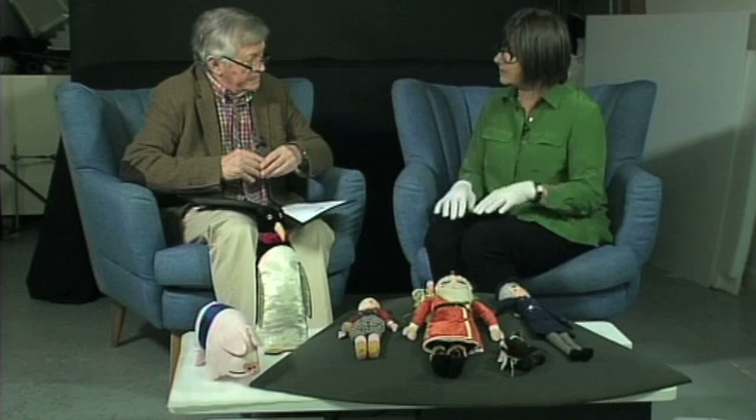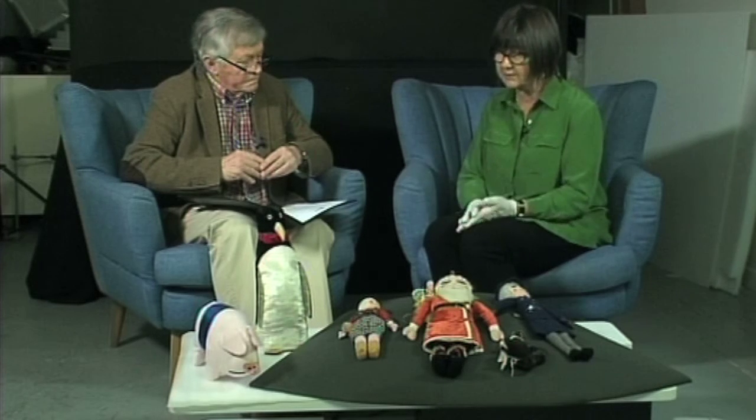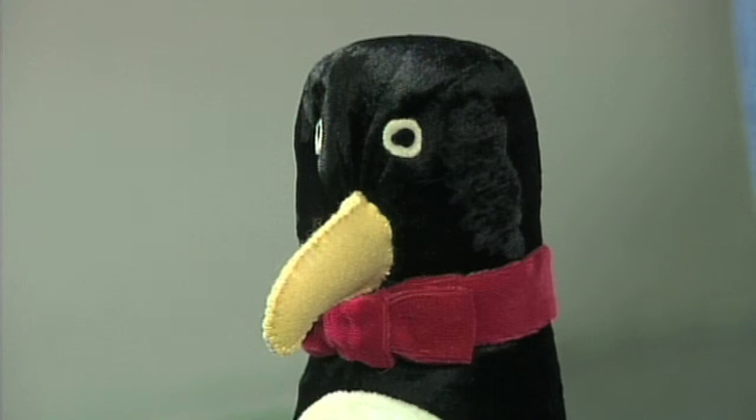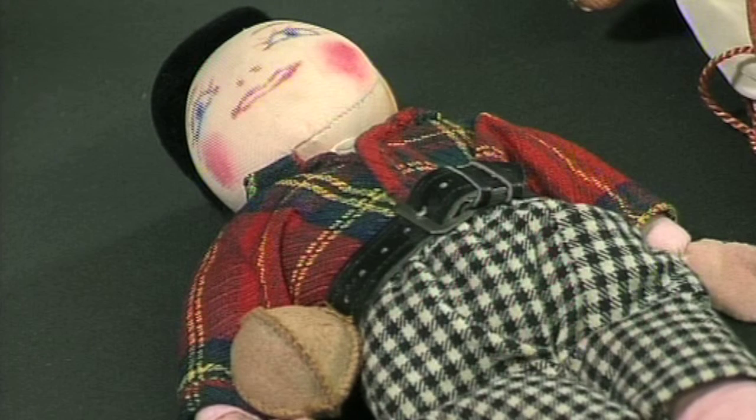If I can just take a step backwards, the reason why she did all of this work, including making these soft toys, is that she was definitely housebound and possibly bedridden for a very long period of time with severe rheumatoid arthritis. Now, clearly it didn't affect her hands to the extent that she couldn't sew. I was going to ask the question.